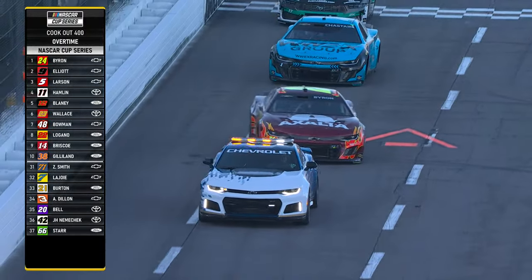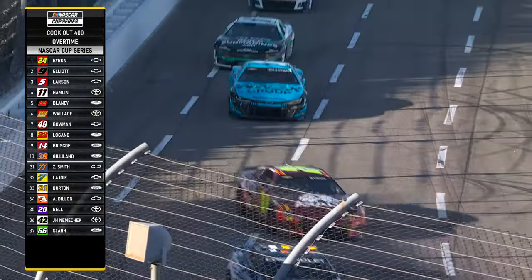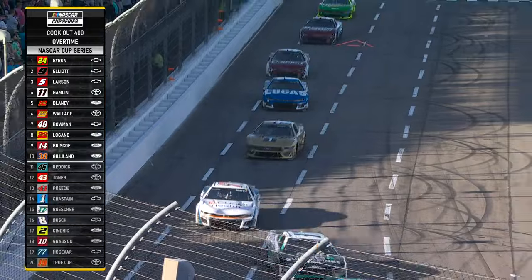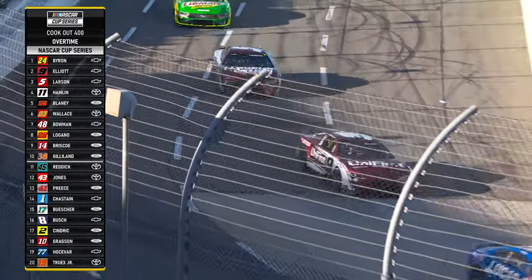Excuse me. Hey, I want to bring something up here. There is a tremendous amount of cars between your first-place car, William Byron, and your second-place car, Chase Elliott. Rudy Fugel has a decision to make. They're all going to be able to watch him way before then. The pressure is on Rudy Fugel. What do you do, pit or not pit?